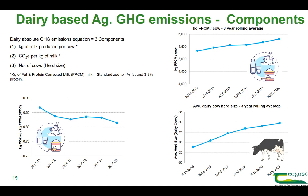But what's driving the absolute level of emissions is the third part of the equation, the average herd size. So you can see there, the bottom right graphic, that the herd sizes have been increasing over the study period, and this essentially is overriding efficiency gains being made in the output per cow and the carbon footprint of the milk.